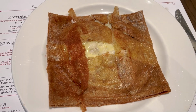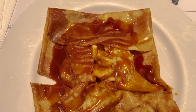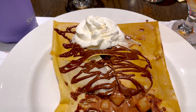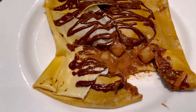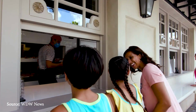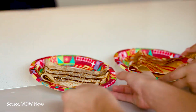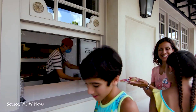I like the poulet galette with chicken, bechamel sauce, and mushrooms. And for the dessert crepe, I like the pomme with caramelized apples. I recommend adding the ice cream to these desserts. If you don't want to commit the time to a sit-down meal, La Crêperie has a quick service window connected to the restaurant. You can enjoy galettes and sweet crepes on the go.